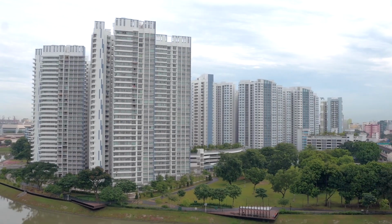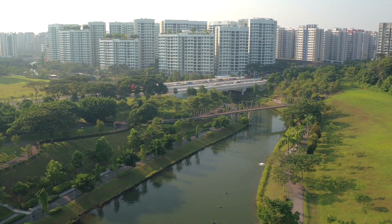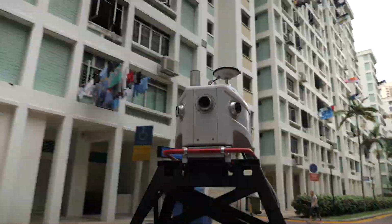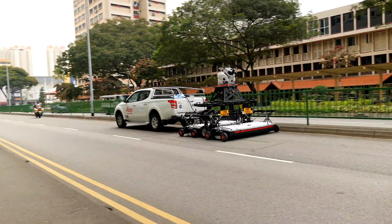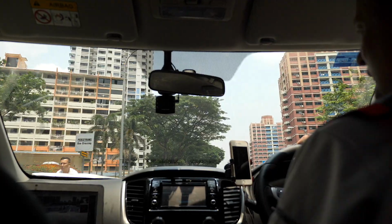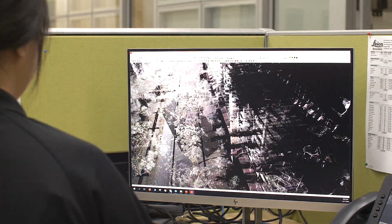As Singapore is continuing to build itself physically, it's also moving towards becoming a smart city. And Singapore is looking to create a digital model of itself. And when that comes to infrastructure, and in this case roads, we are looking at having the base map, basically, to be created through point cloud technology.